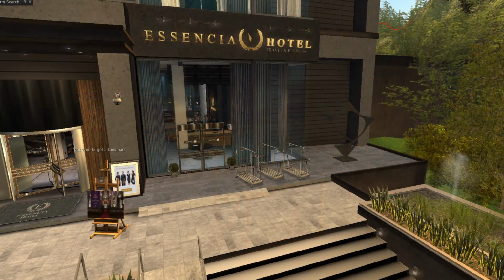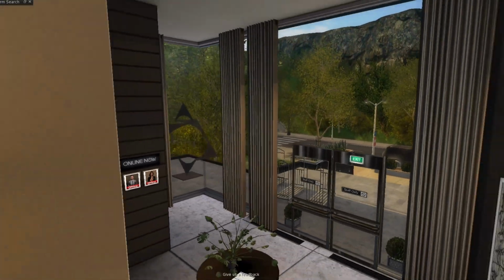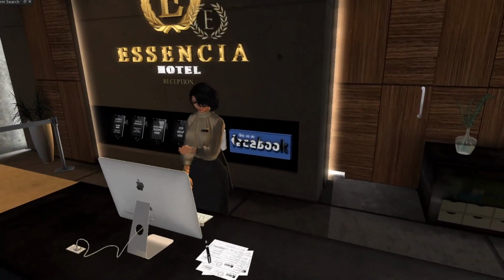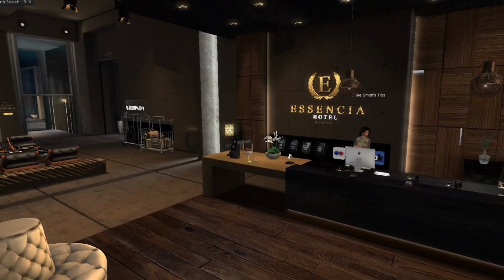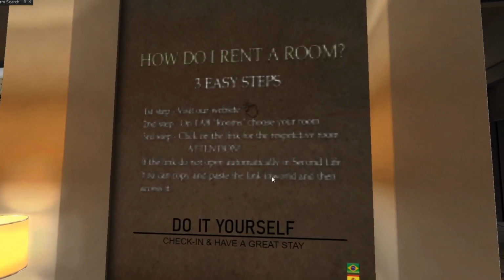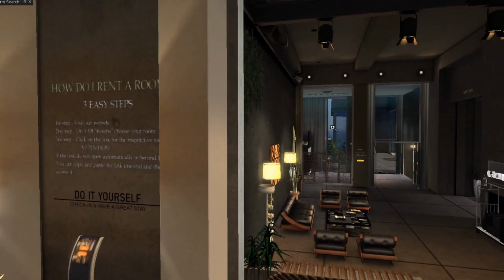Next, we're going to Essentia Hotel. This is an establishment that really displays a lot of professionalism and prestige, while the visuals are modern and impressive. As we teleport in, we're automatically messaged by the robot staff members, which can become a bit incessant if you visit often, but it shows a dedication to service.